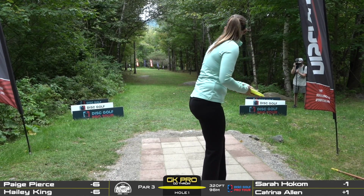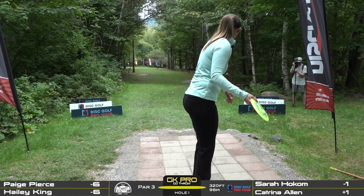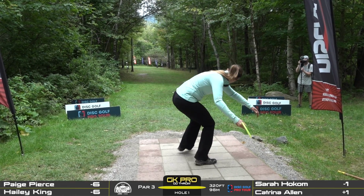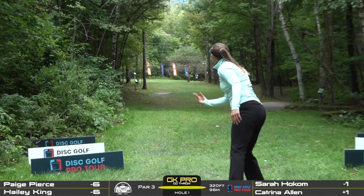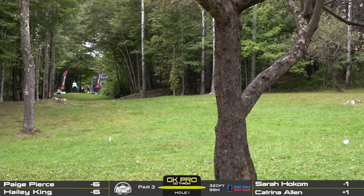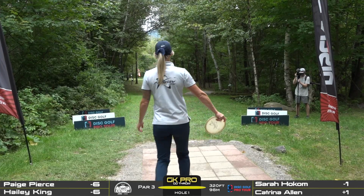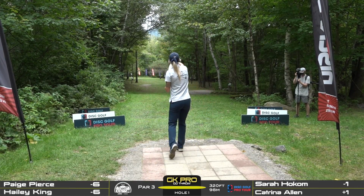Yeah, and it's no surprise here you'll see Sarah go with that forehand play as well. Flipping it over a little bit too much. It does happen to fight through those trees, but she'll be outside of circle 2, looking downhill at the basket.